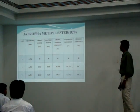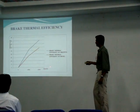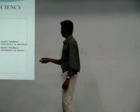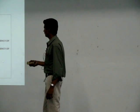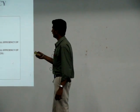Next slide, please. And for jatropha methyl ester, this is the graph we plotted for brake thermal efficiency. For 2000 watts, the brake thermal efficiency is 40% for jatropha methyl ester. Next slide, please. This is the overall efficiency for jatropha methyl ester and diesel. Jatropha methyl ester is 19% higher when compared to diesel.